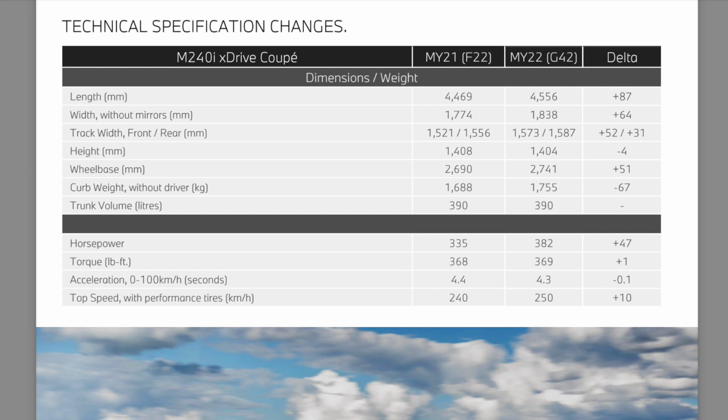On the next slide, we get the technical specification changes. So it tells you that it is now 87 millimeters longer. It's wider, the track width, the height. Just feel free to pause this and review all of the nitty-gritty details on the M240i technical specs.